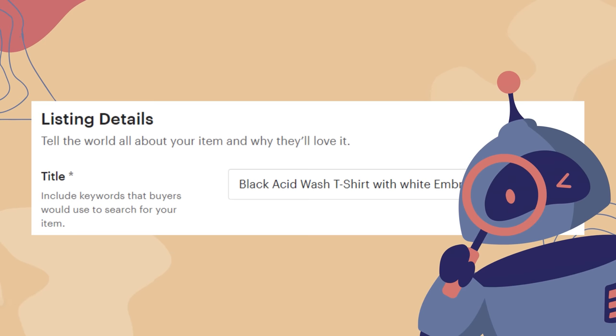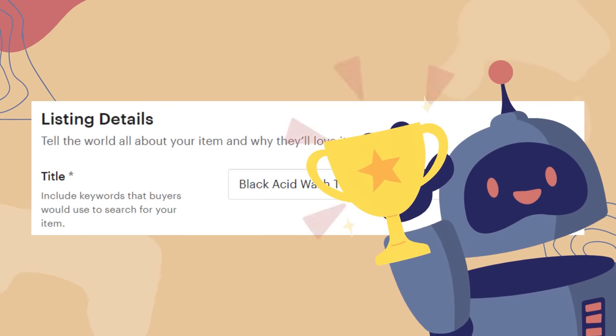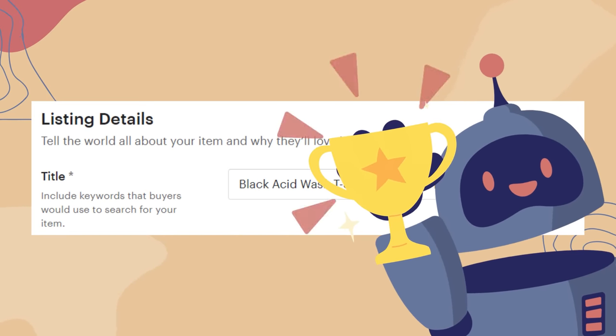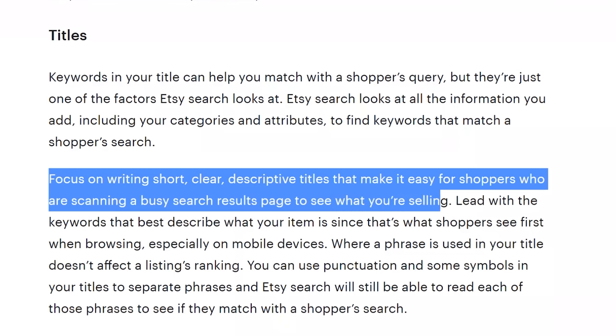I'd like to think that this was a good piece of advice that was simply taken out of context, but based on some of the questions that I get, it seems like sellers have been told that there's a magical character counting robot that hands out special search ranking awards to anyone who can get exactly 140 characters in their titles. When it comes to writing your titles, here's what Etsy says. Focus on writing short, clear, descriptive titles that make it easy for shoppers who are scanning a busy search results page to see what you're selling.